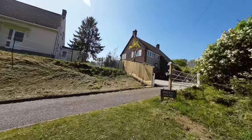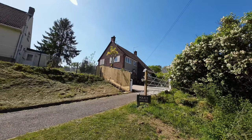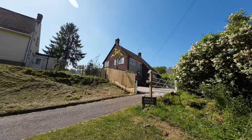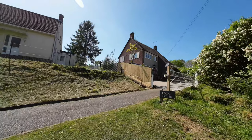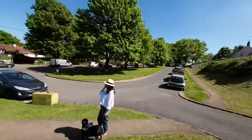But hopefully you can see a photograph of Ian McShane in what was Finchingfield Police Station at the time the TV series was shot. It's now privately owned, so it's a private house, but it's called Peace House. A little bit of history there for you.